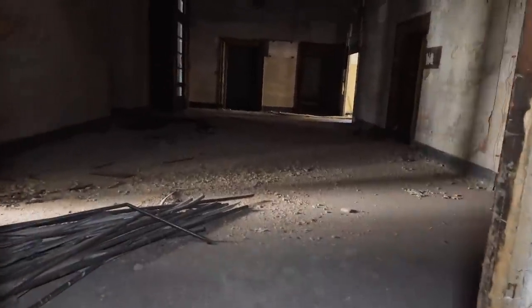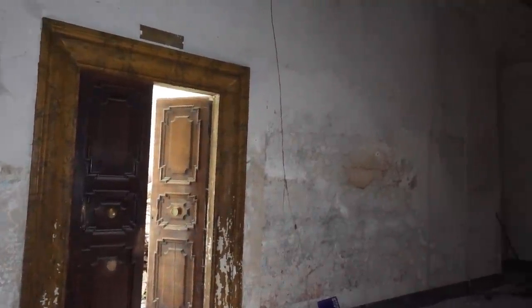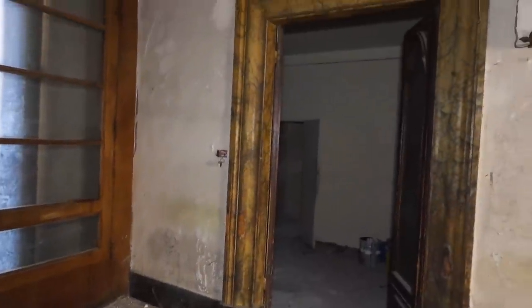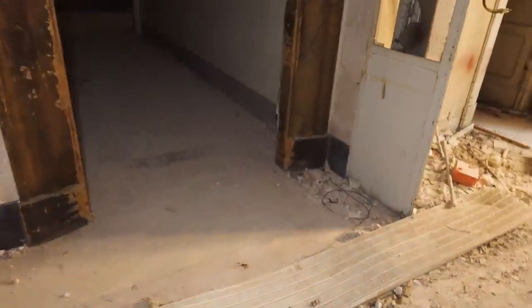Leads back to the main lobby. Which is pretty incredible. The mural is kind of falling apart though, unfortunately. There's a chapel through those doors. Look like granite borders, door borders. Incredible. I bet they are.